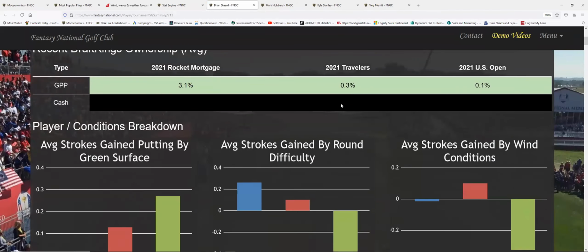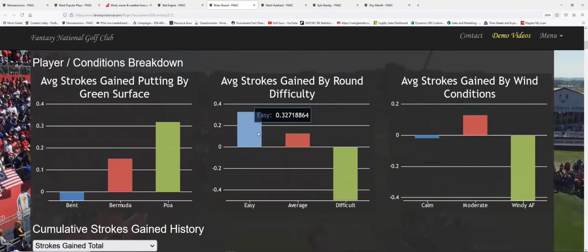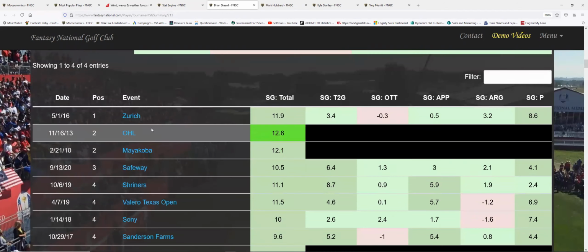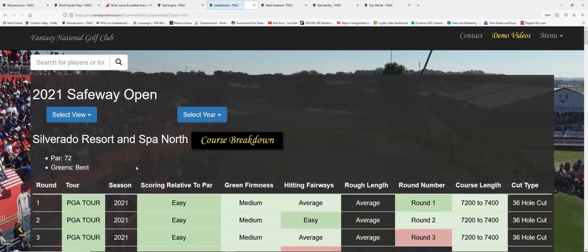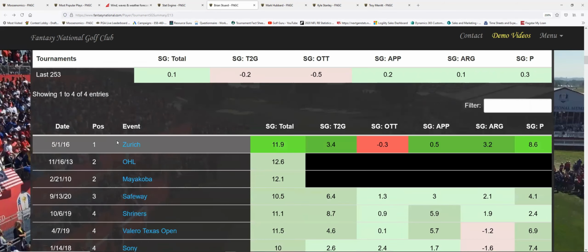Let's go click on Brian Stewart and see what we got for him. So over his career, he hasn't done the best on bent. It's not his best putting surface. Gains on the easy courses. Let's go take a gander. Where's he had his best results? So the Safeway, which that should be POA. Silverado. Nope, that's bent. Okay. I always get that screwed up. So yeah, anyways, it doesn't matter.